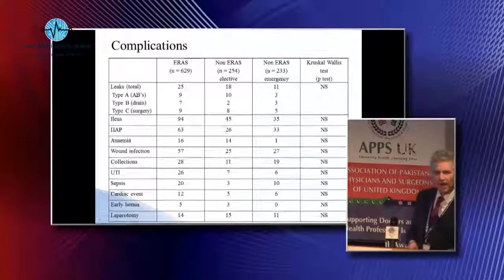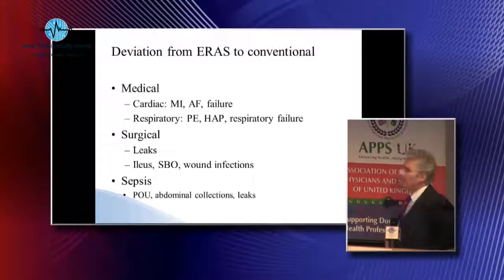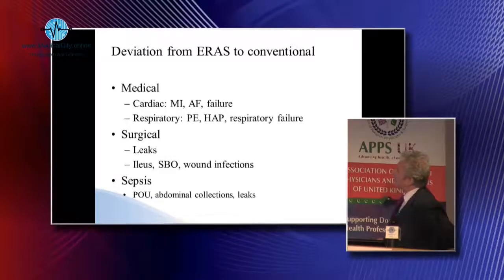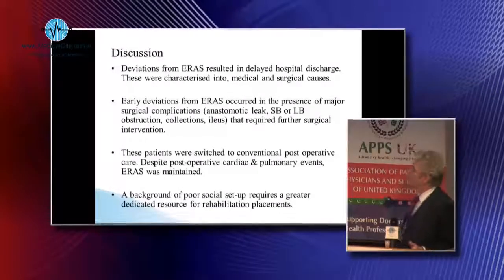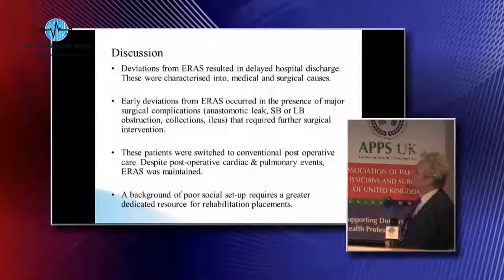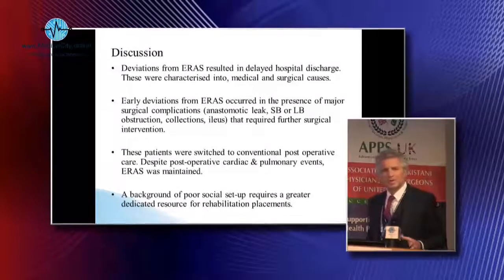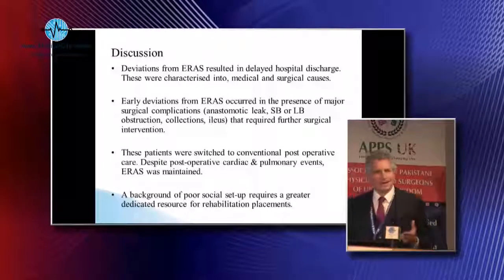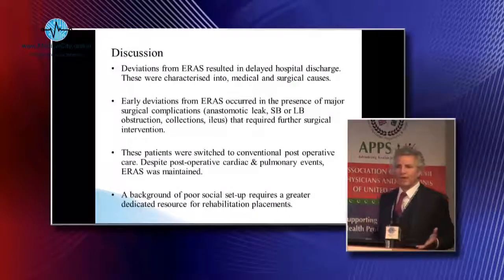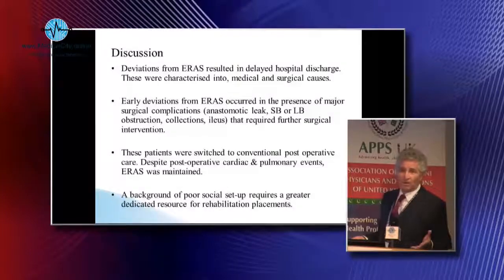There were some patients who we had to take off ERAS: those who had any cardiac events, hospital-acquired pneumonia, leaks, or large abdominal collections. In the end, deviation from ERAS resulted, as the studies show, in delayed hospital discharge, due to either medical or surgical causes, and early deviations were mainly due to anastomotic leak or small or large bowel obstruction. What we also saw was that for patients who came from a poor socioeconomic background, we were unable to apply ERAS so well, because due to their home conditions they were not able to go home early, and they stayed on in hospital for days or weeks extra in spite of being on ERAS.